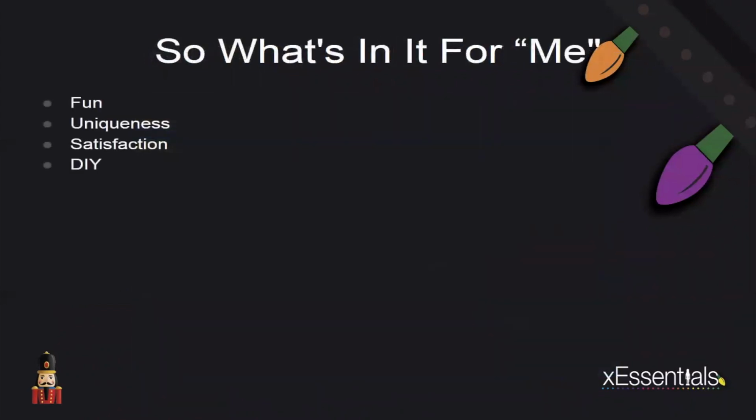So let's talk about, why would you want to do a 3D printer? Well, it's fun. It's definitely a challenge. It's unique. You get an immense amount of satisfaction in there, and it is a DIY thing. And for those of you who like to get your hands dirty in DIY, this is a great way of doing it. I have a lot of fun in there. If I'm not printing every day, I'm getting antsy, wondering what is it that I can print? What is it I can design? What is it I can do with my printer now?